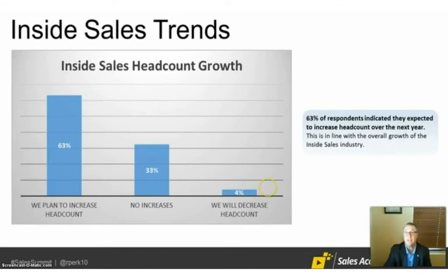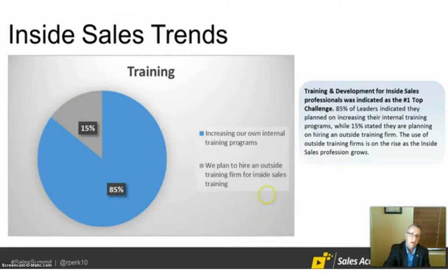Here are some trends that we uncovered through the Top Challenges research. Obviously, inside sales headcount growth. I mean, look at these statistics. 96% are either remaining the same or growing. 2/3 said they're going to add headcount. It's unbelievable. Training. We asked about training and development because it was so important.